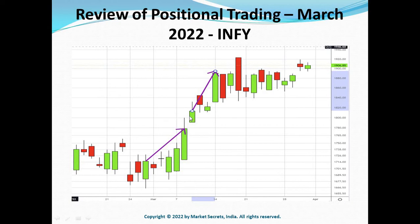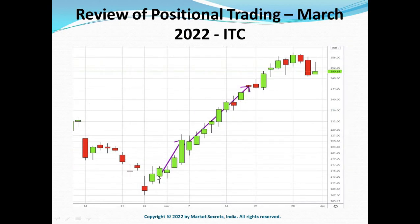Price continued to move up further and gave the second breakout to the long side and gave almost all three targets as well. But we exited near 1900 due to huge OI resistance in the option analytics chart, and also our second target was reached. Overall, this was a good trade. And the next on the list is ITC.